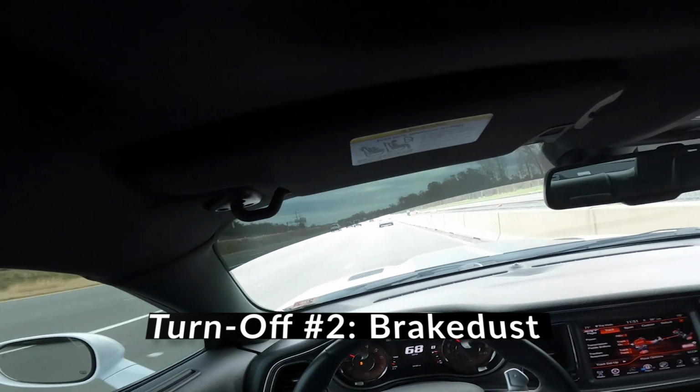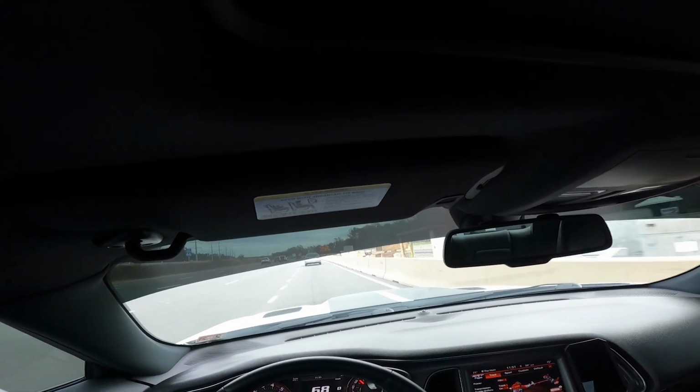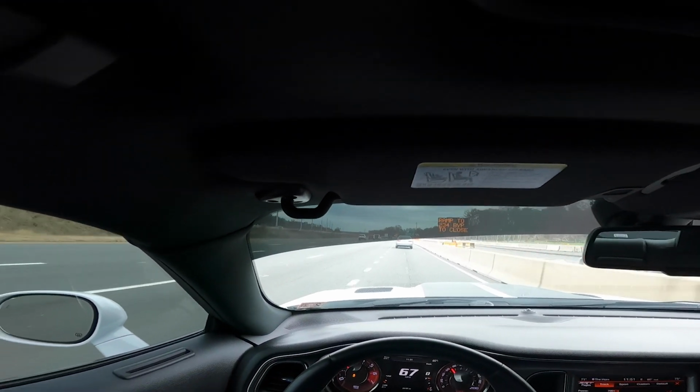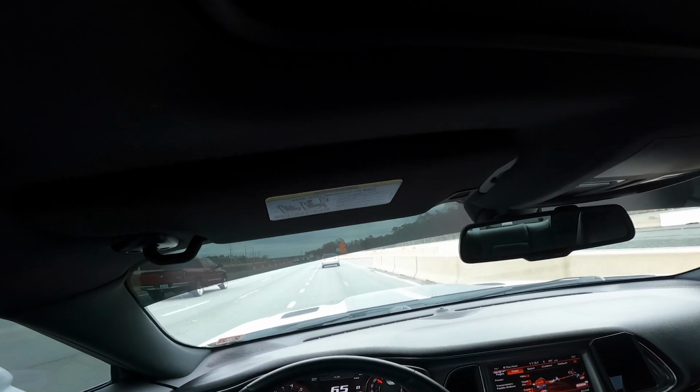One of the second things about this car that I wouldn't miss if I ever got rid of it is the brake dust. That problem is solved actually pretty quickly with ceramic brake pads. But the brakes that come with the Hellcat will produce so much brake dust that you'll find yourself cleaning your wheels very, very frequently if you care about the look of your car. So that's also another thing to consider.